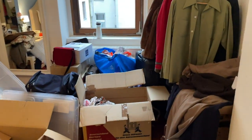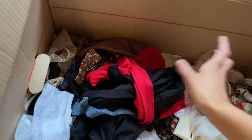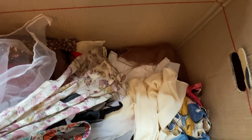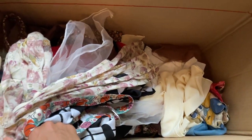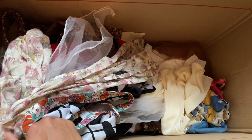And as you can see, there's still this box with scarves and belts and stuff like that. So I have to figure out what to do with this because I don't want to put all of my scarves under the bed. So we will see.